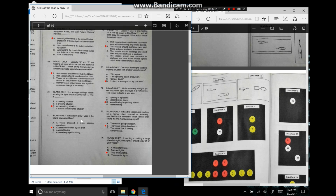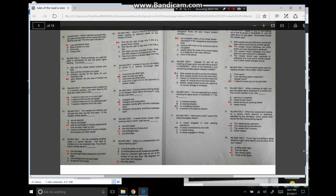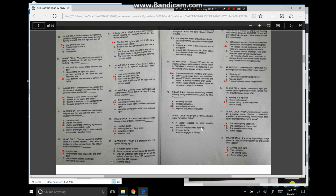Number 71. Inland only. Which term is not used in the navigational rules? Inland navigational rules. The answer is B, a vessel constrained by her draft. So constrained by draft is only international. And so we had a question earlier about you're in the channel and you can only safely move within that channel. That is similar to constrained by draft, but if it's inland, that term is not used. Okay, constrained by draft.